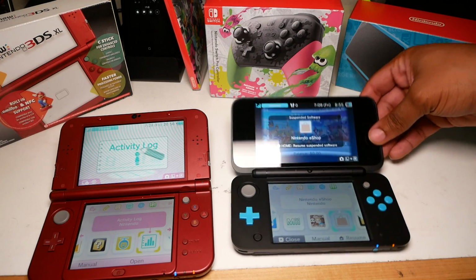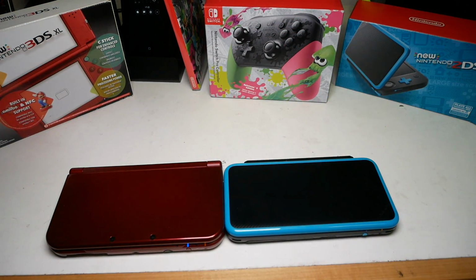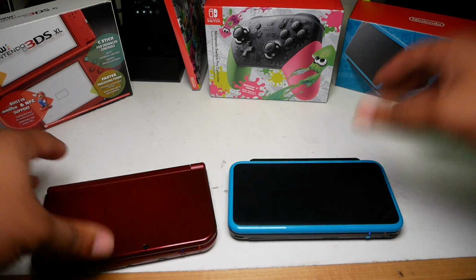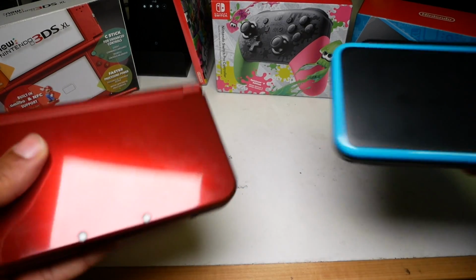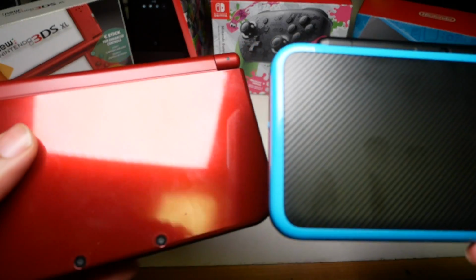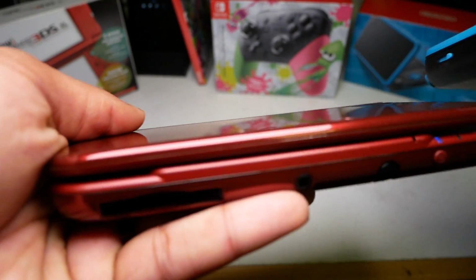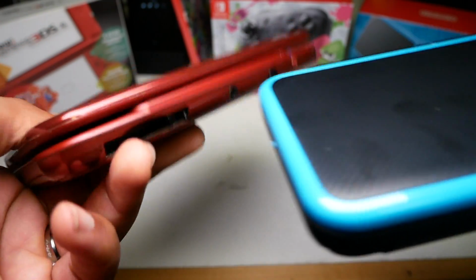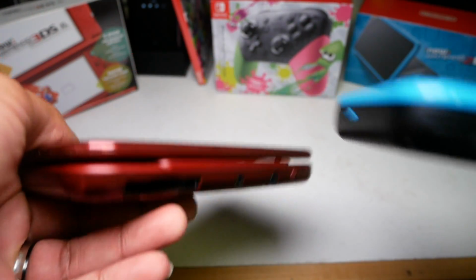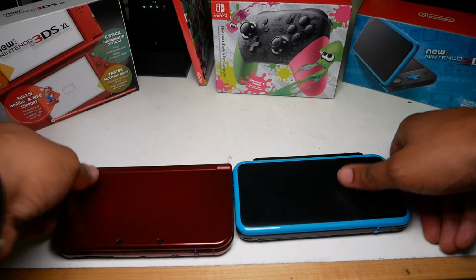So, close them. The way y'all can see. So get this light down a little bit more, so I don't have to worry about bumping the card slot. Now they could have, if they put the same kind of contraption like this here, I wouldn't have that to complain about, but they didn't.